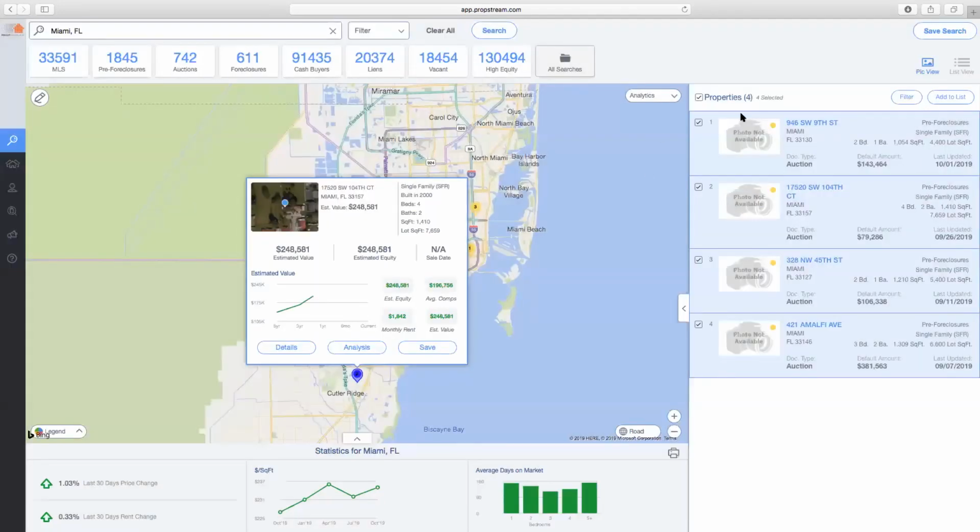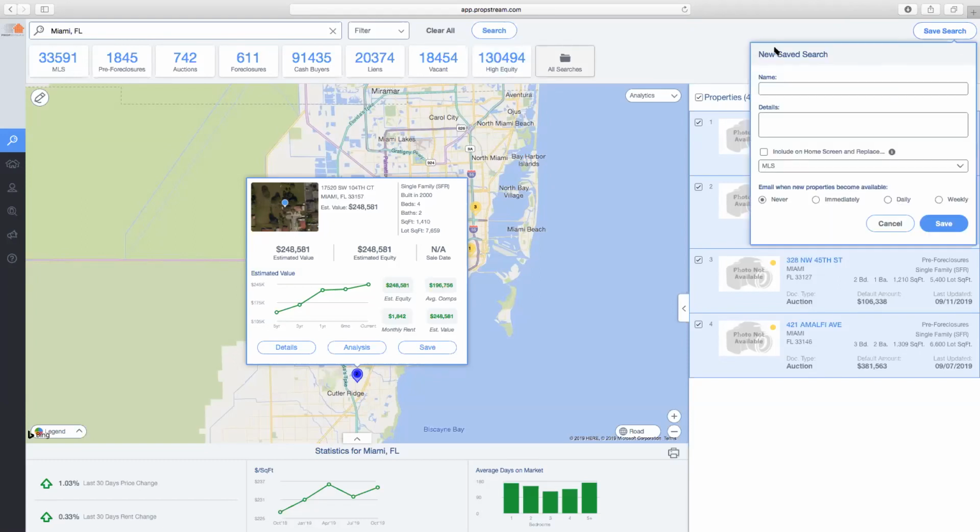So the last thing I want to explain to you is that we can also help you by monitoring your filters by saving that search. After you perform your search, you can click Save Search, name it, apply your details, essentially summarize your filter. You can even replace any of these boxes here at the top if you'd like. I normally don't like doing that because I'd like to see what I'm working with, but you do have that option.